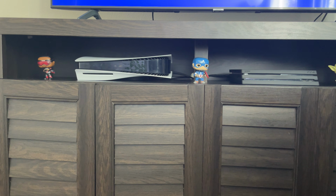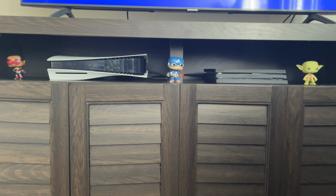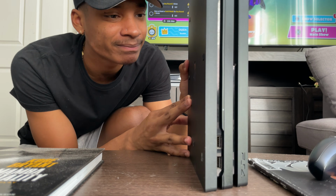The size of the PlayStation 4 was also very good. Anywhere I put it down, it was able to fit right in. But unfortunately, if you like putting your console down vertically, then you will just have to get a third-party stand from Amazon.